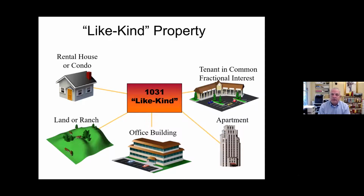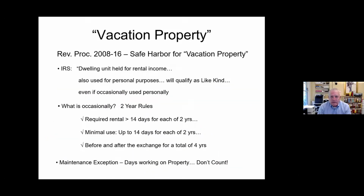It was a property that somebody was going to use personally or let their family stay there. And the IRS caught on to that, and they came out with a vacation property safe harbor revenue procedure. That's a lot of words. Basically, we call this the vacation property ruling. And the IRS says a dwelling unit, let's think of this as a condo or a cottage in the mountains, held for rental income, also used personally, meaning you're going to go stay in that property some of the time, will qualify for like-kind treatment, will qualify for a 1031 exchange, even if used occasionally.